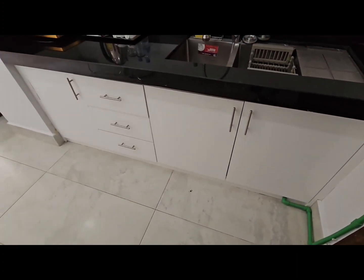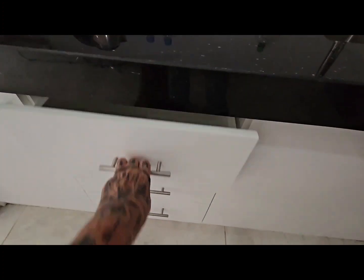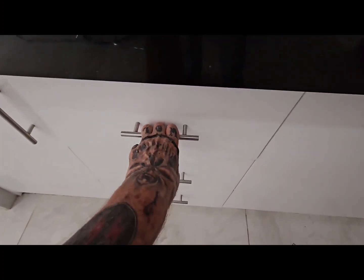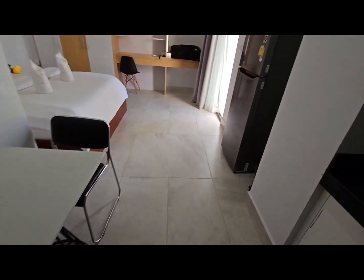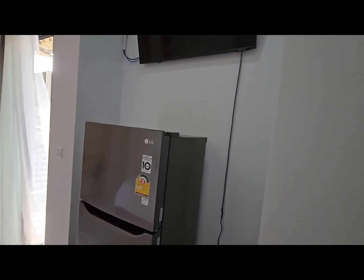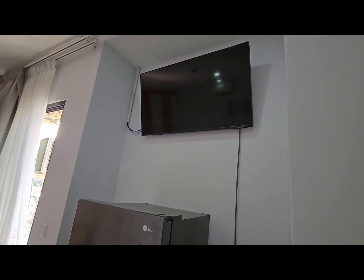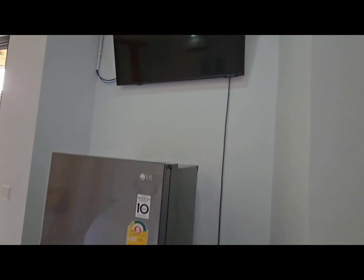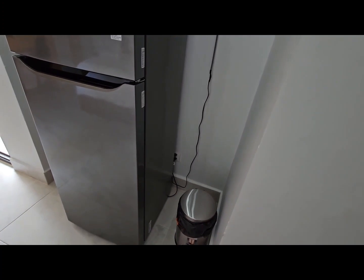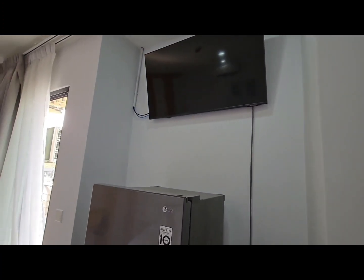So they've got some drawers and tables here. I don't know if there's anything in the drawers. No, they're empty. There's a table and chair for two people. And a refrigerator. Look at the TV. Well, the cable's coming down. Not very impressive.